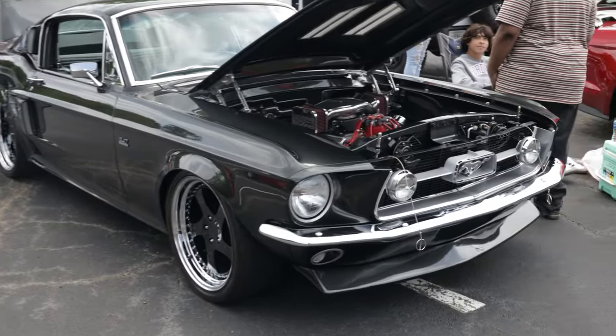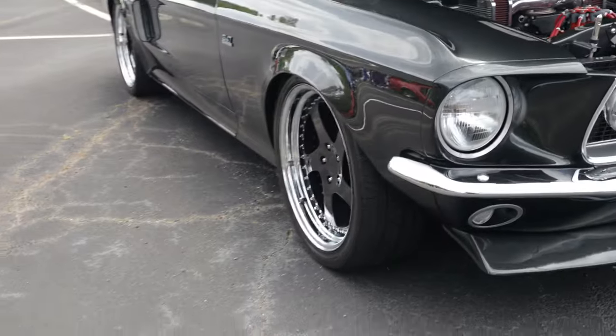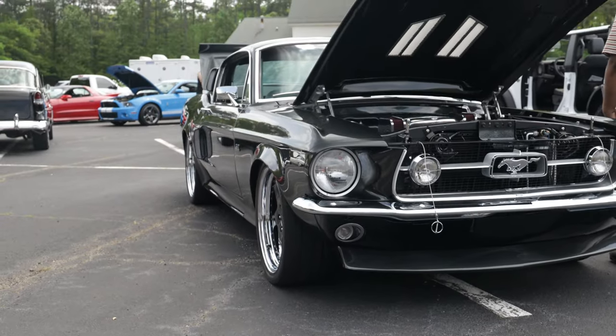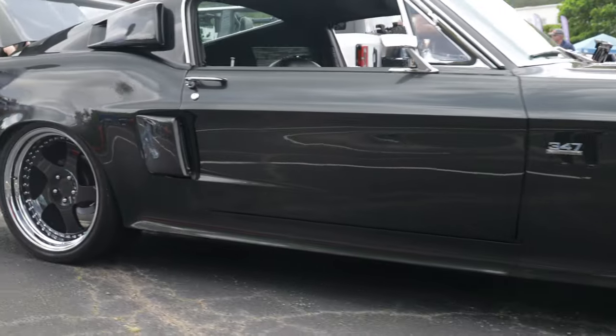Got another one after walking around again. I didn't see this one, but man, this thing right here is crazy clean, man. You get all this low stance on this thing, man. Oh my god, boy, this is crazy. It's crazy how clean this is, man. Get out of the way.